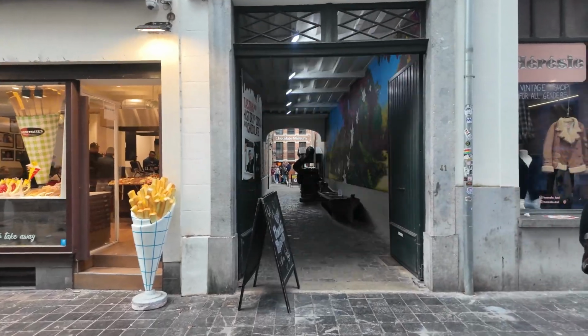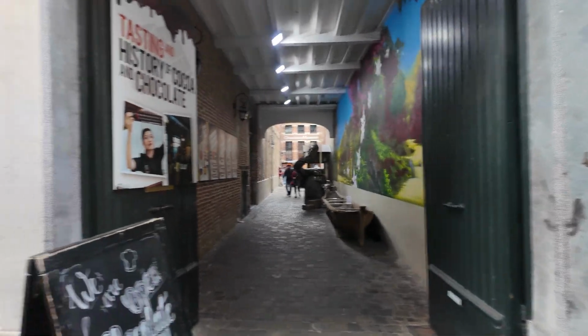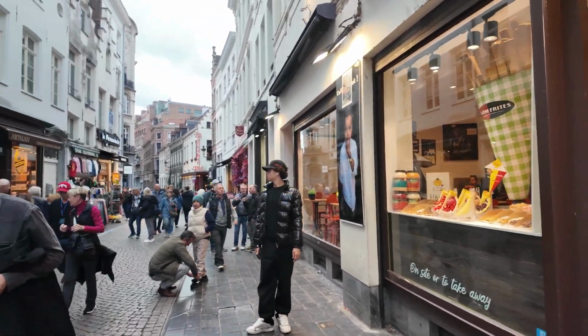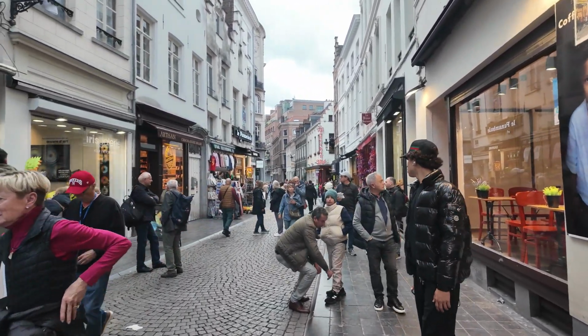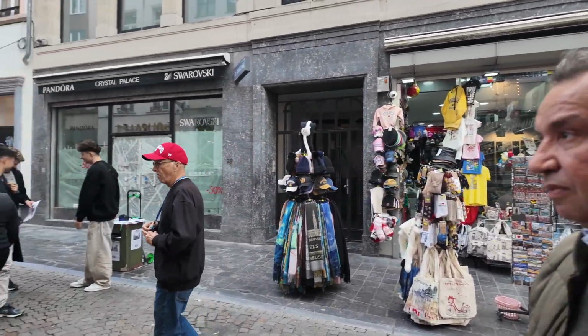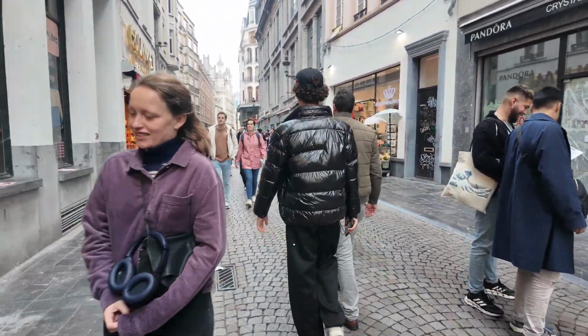There is a chocolate museum also here, and you can see different kinds of cheese, all different kinds of things. There is a lot of local shopping in Belgium. So if you want to buy something, there are many shops which you can browse through.